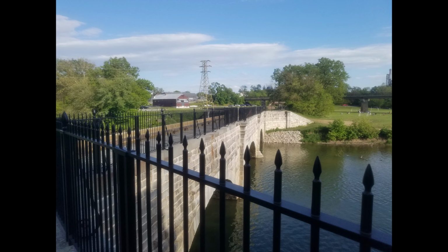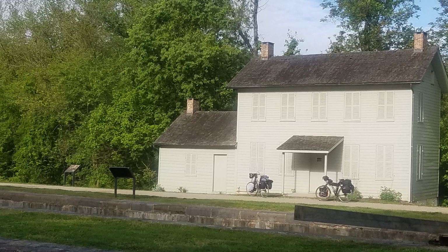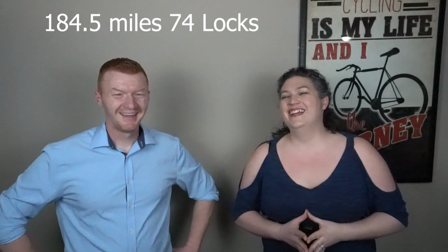We can also talk about the locks and aqueducts, since it's hard to distinguish them from each other. That's true. There are some really amazing ones specifically, but there are 80, 90 some. We should have looked that up. We're going to tell you how many locks there are right here. But it's really cool to see all the different ones.